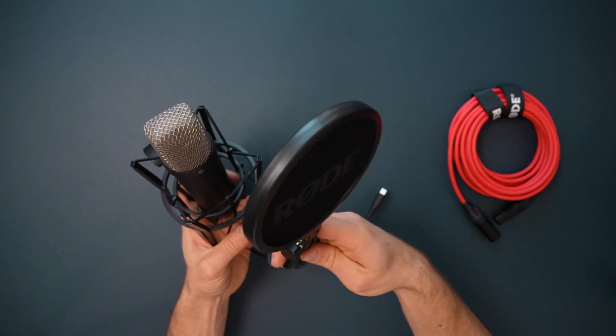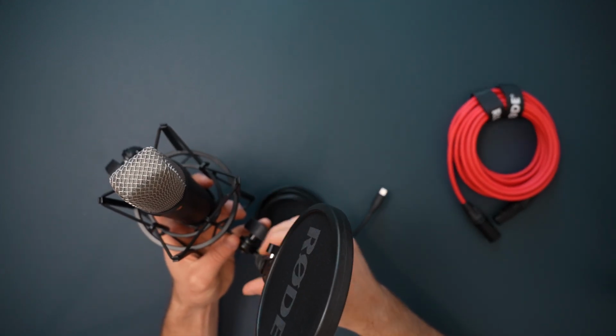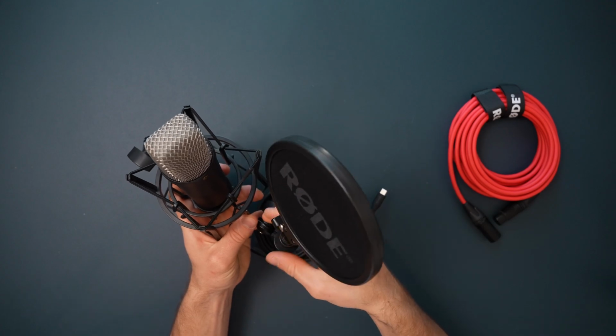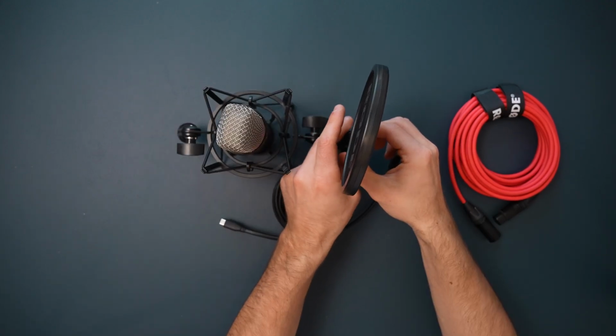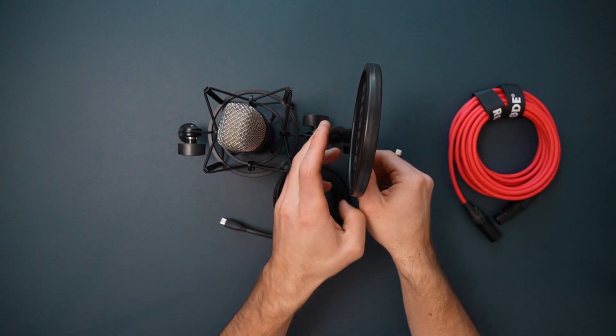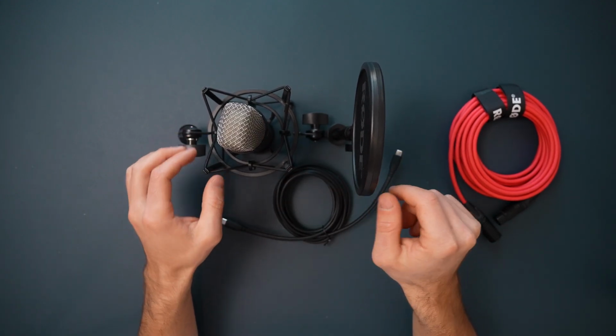RODE demonstrates another excellent solution by incorporating a dedicated slot on the shock mount for installing the pop filter. It's time to screw it in and see the final configuration we'll end up with. As we finish setting up, let's say a few words about the microphone itself.